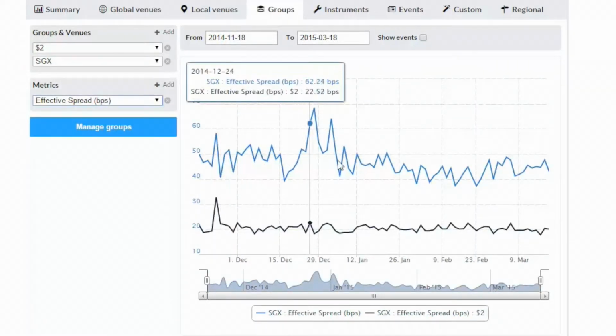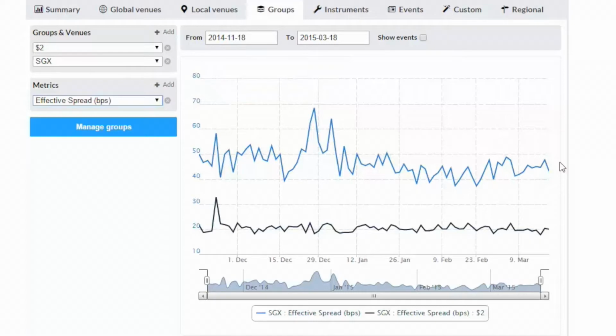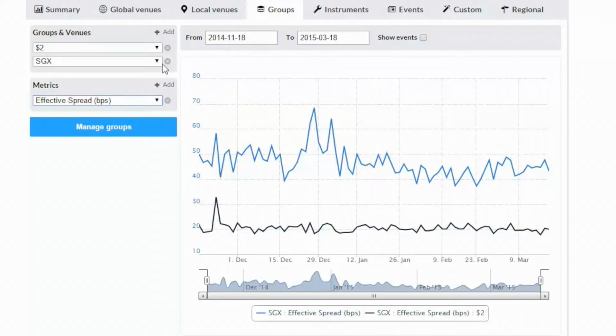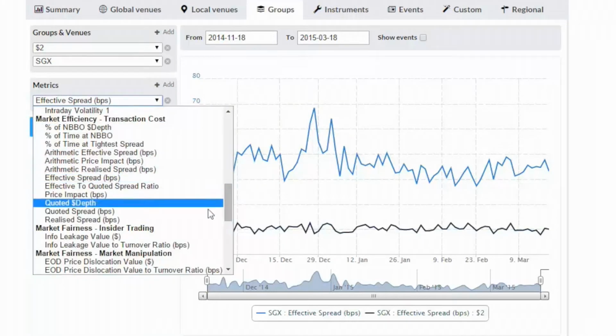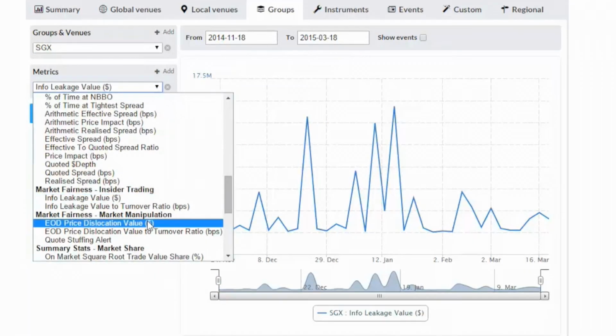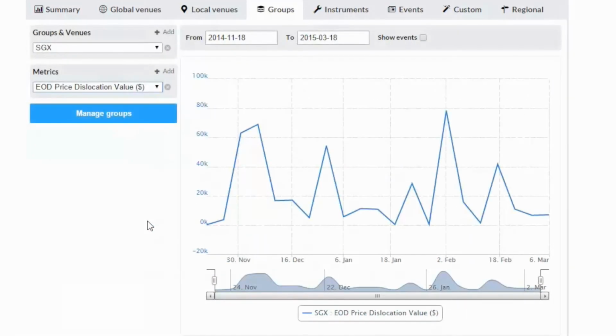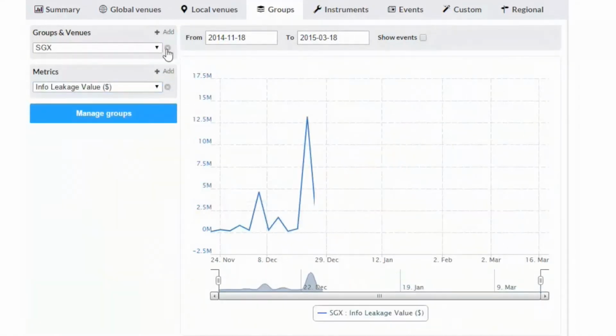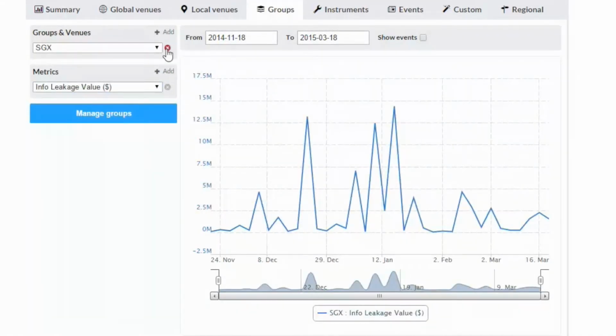An increase in retail traders would generally be expected to result in more uninformed traders, reducing the adverse selection component of the spread. We see no evidence for the stocks priced above $2, nor the market as a whole. Turning to the integrity of the market, we examine measures of end-of-day price dislocation and information leakage for the market as a whole. We see no significant change in these measures of integrity.